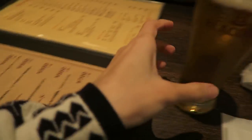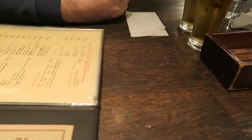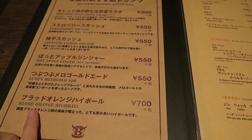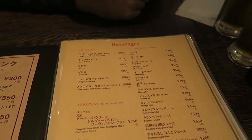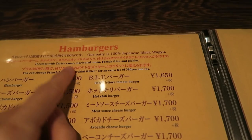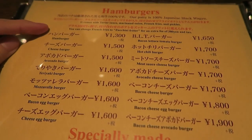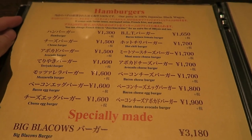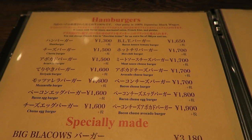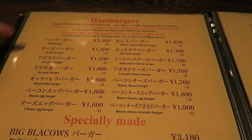But here, let's move our beer. Wow. They have English and everything. So this is the boring part, the beverage. Who cares about that? This is the part that's interesting. Hamburgers. It says our patty is 100% Japanese black wagyu, and the price is actually really reasonable, because they use super expensive patty, and they make it per order. They don't just make a whole bunch of patties, they make it by order.